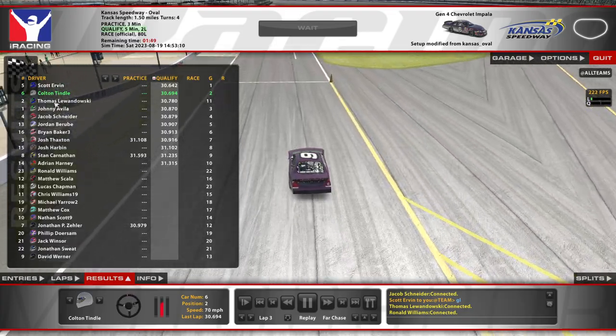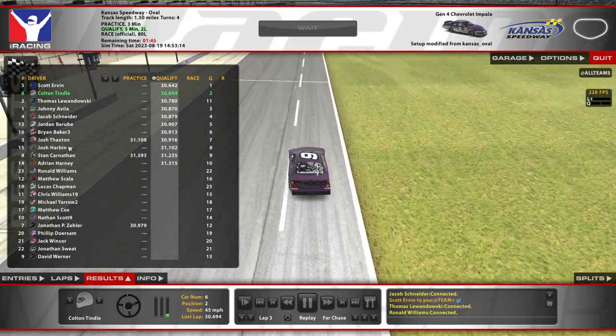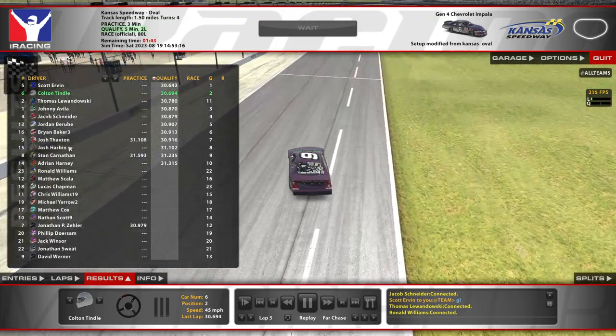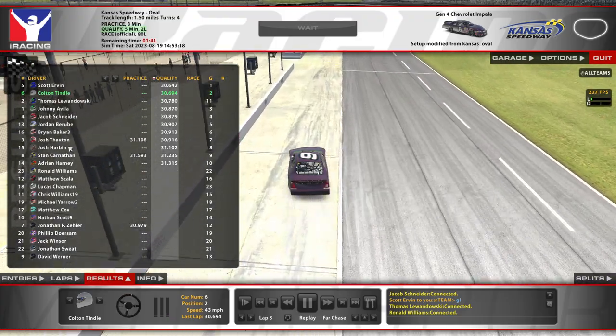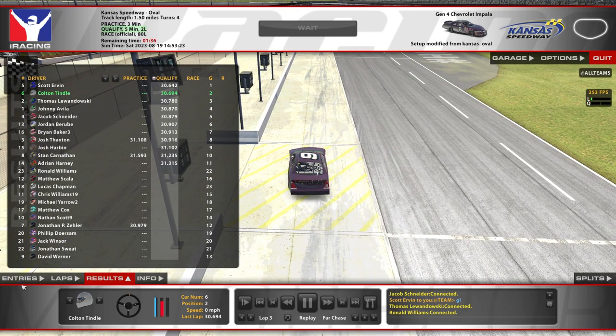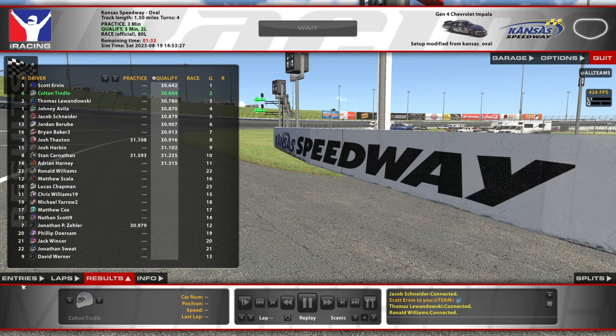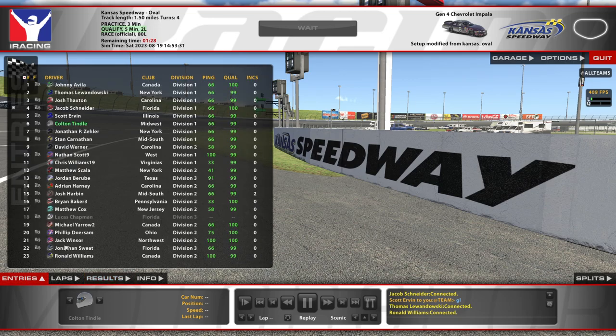Lewandowski, his first lap is in the 0.7s. We'll see if he's able to take that from us. This could be some great practice for the Diet Dr Pepper series coming up. We will be going to Kansas at some point during that season. Very recently introduced in the Gen 4 era, at least where we're basing that series around.